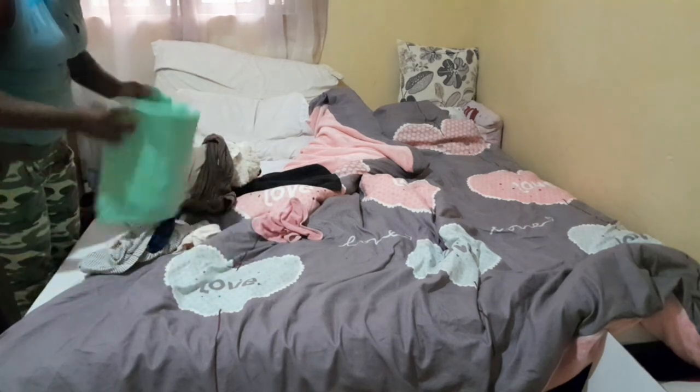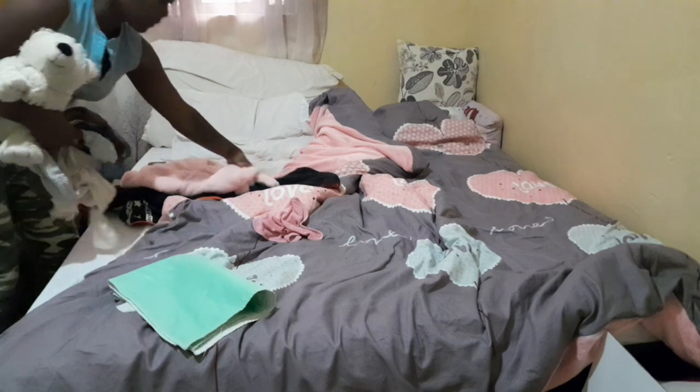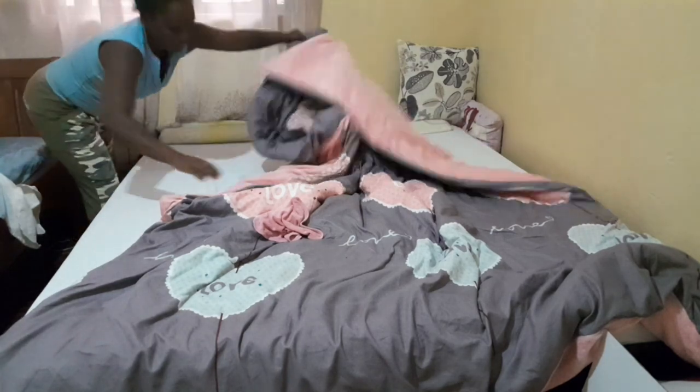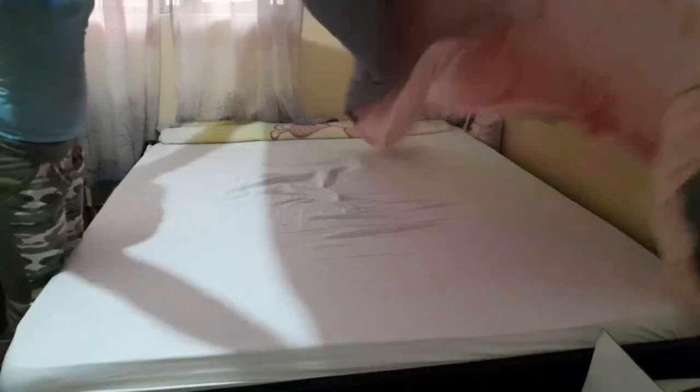Number 10, make your bed. Make your bed the first thing in the morning when you leave that bed. And again, avoid throwing clothes on the bed and all that. Just make your bed and let it be organized. Try to keep it organized.